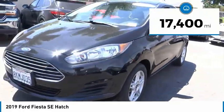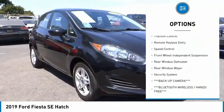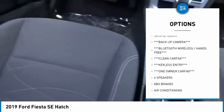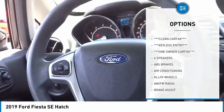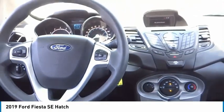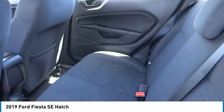Here are some of this vehicle's great options: electronic stability control, alloy wheels, brake assist, traction control, remote keyless entry, speed control, front wheel independent suspension, rear window defroster, rear window wiper, security system. A vehicle like this doesn't come along every day. Come in and get it before someone else does.